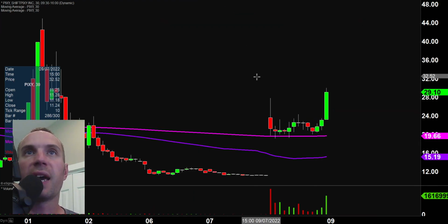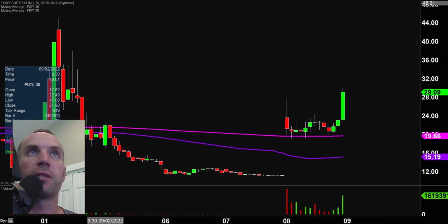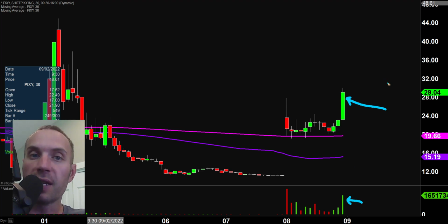Next one here, PIXY. And again, good example of why I like to do these when the markets are open. Last time I was looking at this, I was not seeing what I'm seeing now. But look at this. Last 30 minutes, kaboom, huge volume, or excuse me, huge green candle, huge volume down there, which, as I was just saying, unique, interesting situations. I would officially classify this as a unique, as an interesting situation.